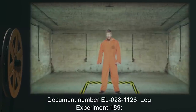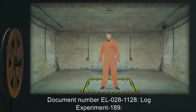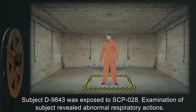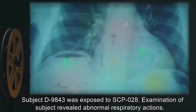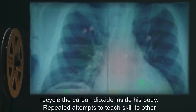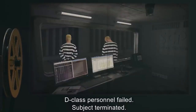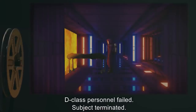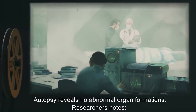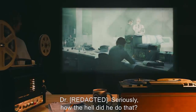Document number EL-028-1128. Log. Experiment 189. Subject D-9843 was exposed to SCP-028. Examination of subject revealed abnormal respiratory actions. Questioning revealed subject had learned to recycle the carbon dioxide inside his body. Repeated attempts to teach the skill to other D-class personnel failed. Subject terminated. Autopsy reveals no abnormal organ formations. Researcher's notes: Dr. Seriously, how the hell did he do that?